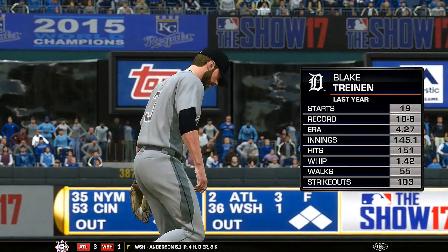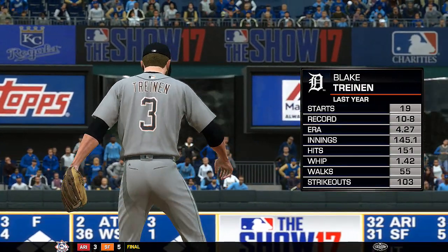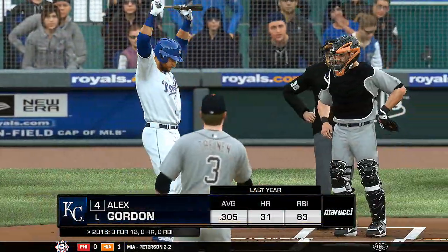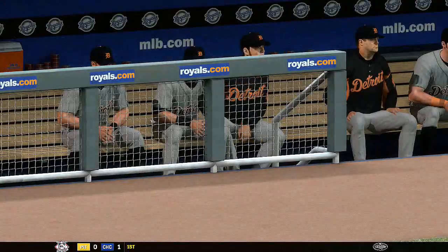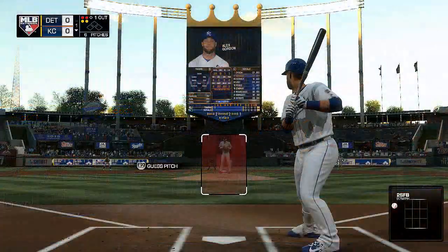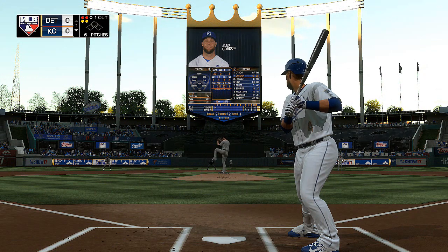We'll see Blake Treinen. There, 18 starts last season, 10-8 record from last year, 4.27 ERA, 103 strikeouts with 53 walks. So pretty good pitcher here. He can strike out guys if he needs to. As we'll go ahead and see here, one out already for the Royals. We've got Gordon up to bat, and they're telling the guys out there in the field to shift.